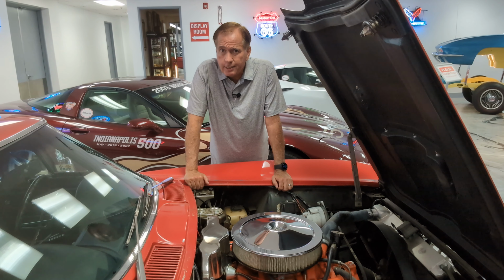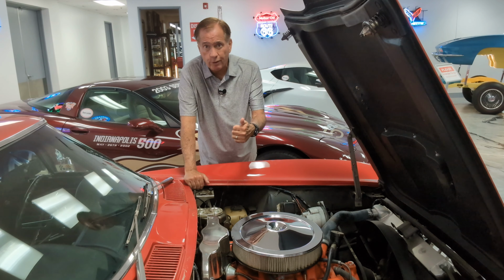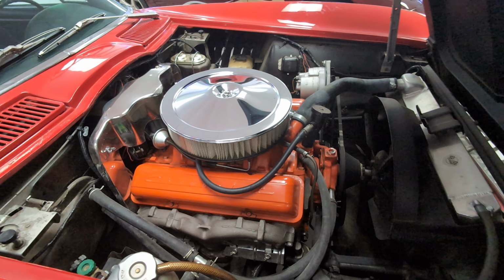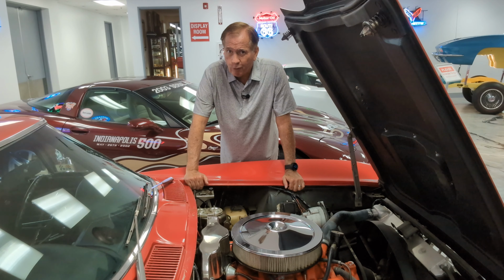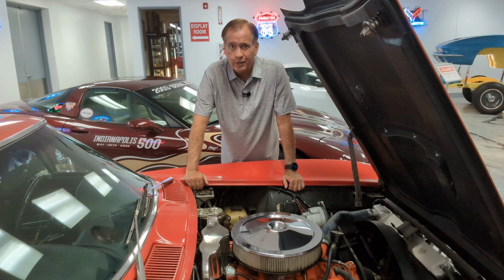Now, by 1967, the fuel injection had gone away. The 327 was still around, but now you had three different engine blocks available. You had the 327, you had the 396 cubic inch engine option, or you had the 427 cubic inch big block available. And those, of course, were bringing big horsepower when you were in the 427 versions.